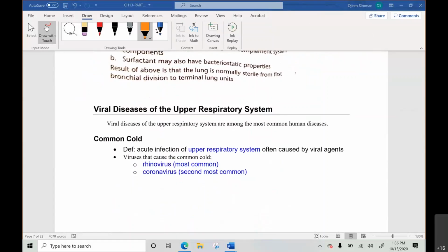All right. So, viral diseases of the upper respiratory system. Obviously, the most common one is called the common cold. What is the definition of the common cold? How do we define the common cold? This is an acute infection of the upper respiratory system, most commonly caused by viruses. The most common virus that causes the common cold is the rhinovirus. You have to know this.